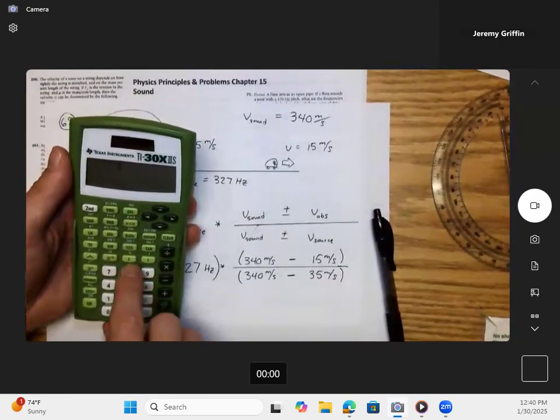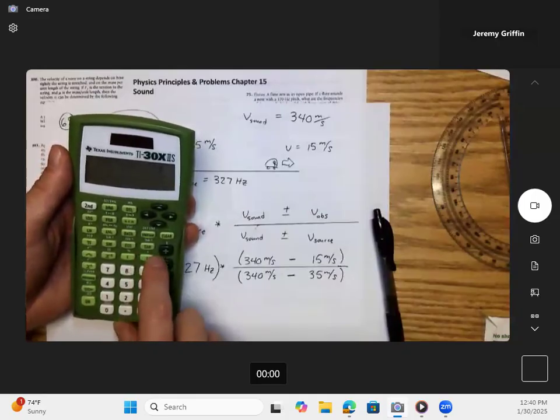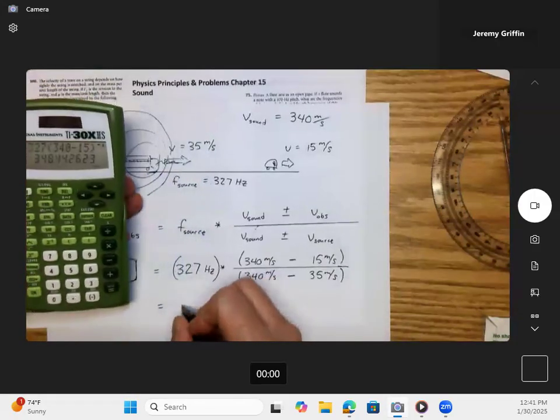So 327 times, and then 340 minus 15 in parentheses, then divide by new parentheses, 340 minus 35. And oh, it's 348.